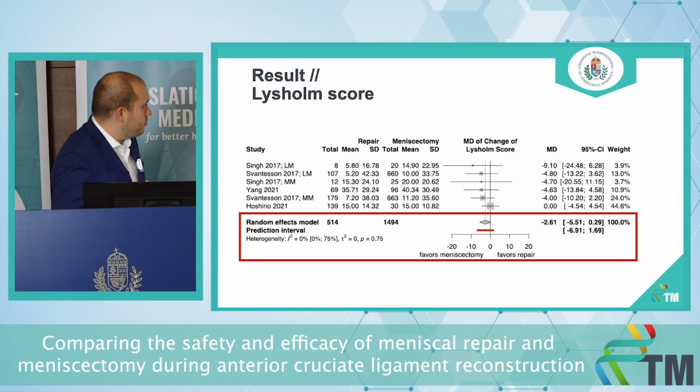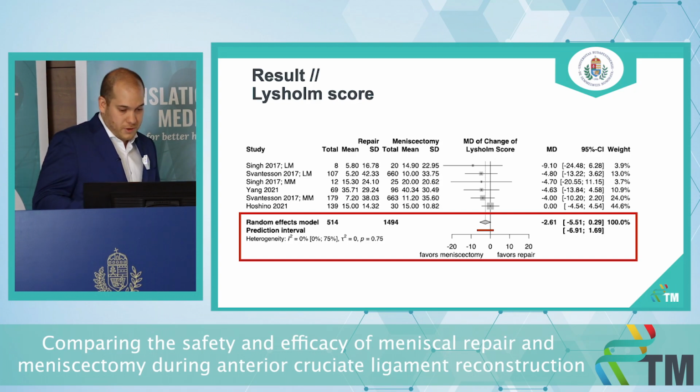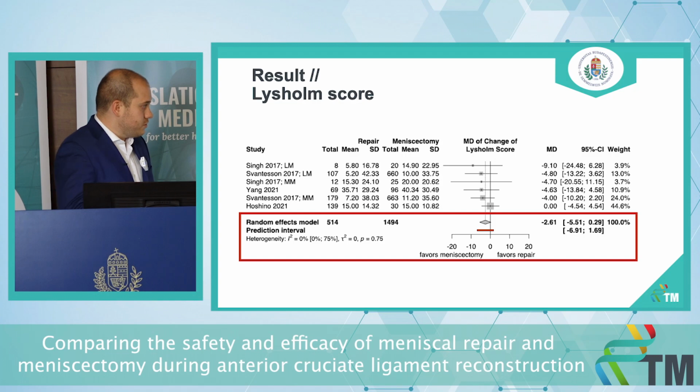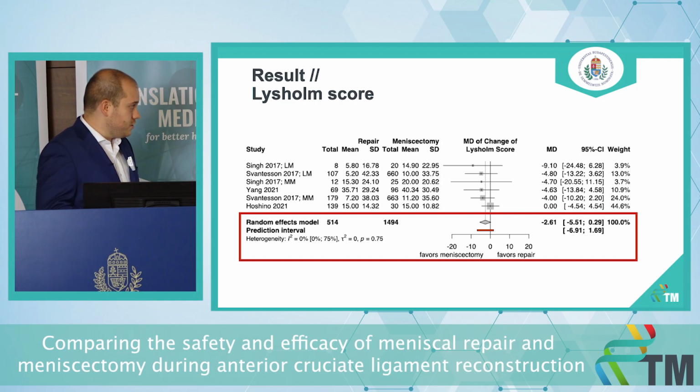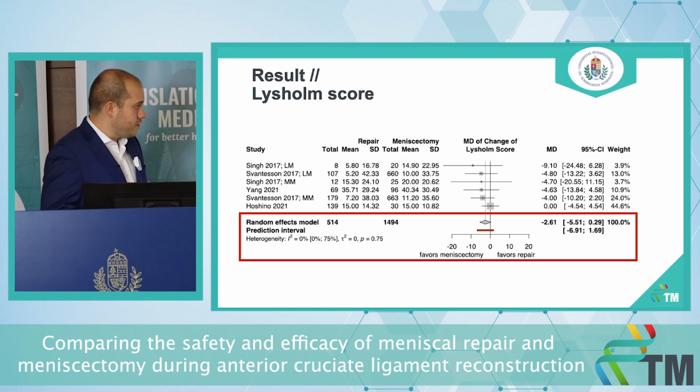So you can see our results on the forest plot. In this forest plot, as you can see, we compare the changes from preoperative to postoperative results. So there are mean differences, but unfortunately we couldn't find a significant difference between the two interventions. As you can see, the mean difference is minus 2.6, considering it's a 100-point score system. It's neither a clinically nor a statistically significant difference.